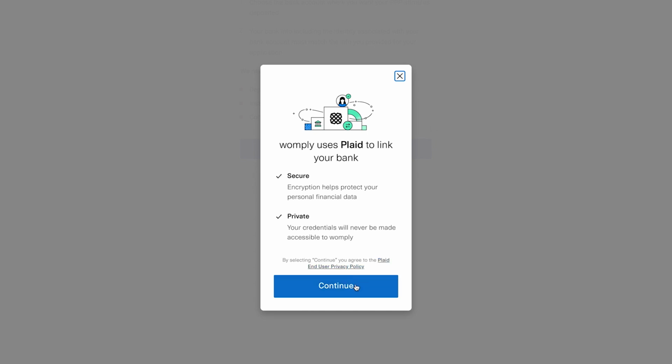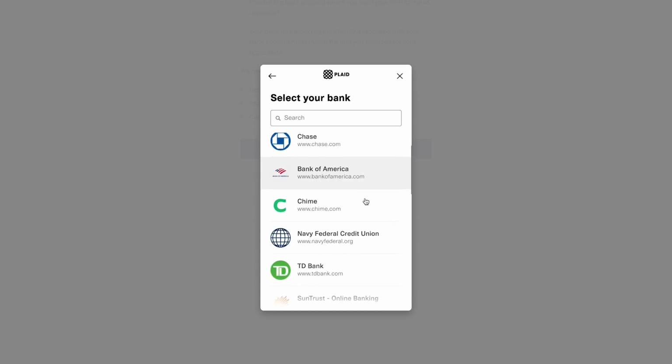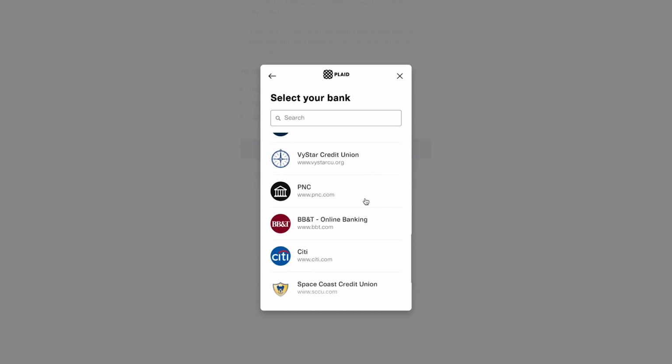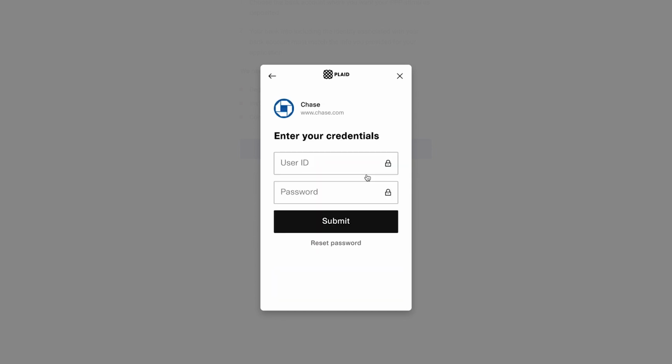Go ahead and click Continue, and then search for your bank account information here. They list the big banks up top here. If you use a smaller bank, you can use the search function to find your bank. I'm going to have this deposited to my Chase account, so I'll click Chase. And here you're going to enter your login credentials for your bank account. So when you access your bank account online, that's the information that they're asking for here.